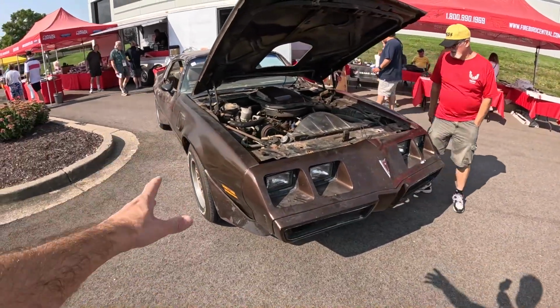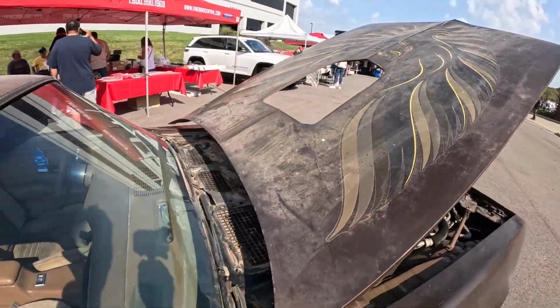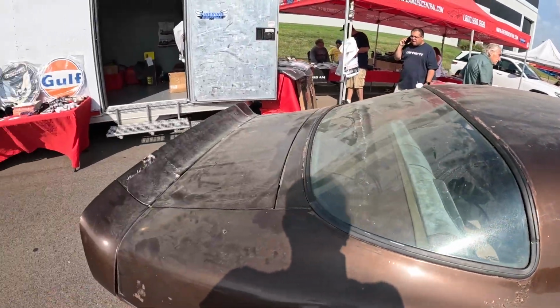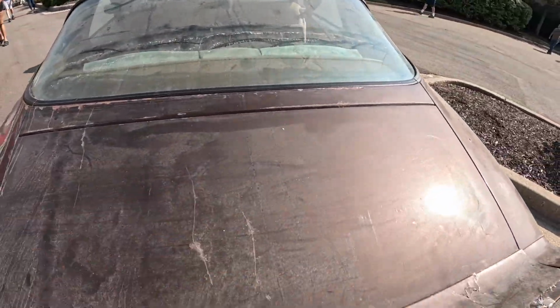There's a car that could use some restoration parts. This is a straight barn find. It's still dusty. It's a 4-speed car. Take a look at it. It's covered in dust. Came straight out of the barn to the show. It's out here by the Camaro Firebird Central tent. I mean, you could write your name on the trunk here. It's so dusty.